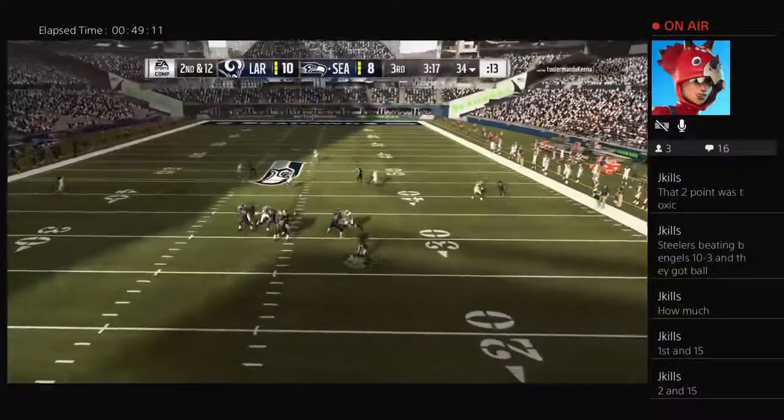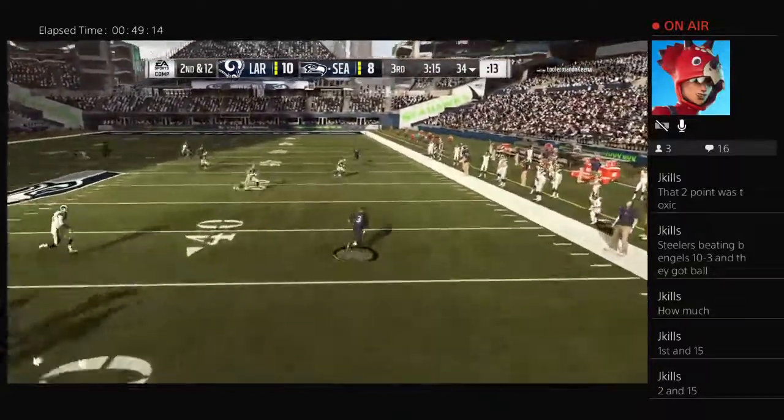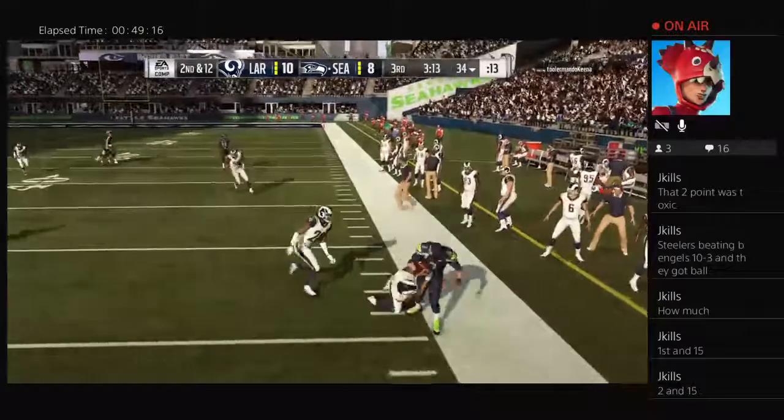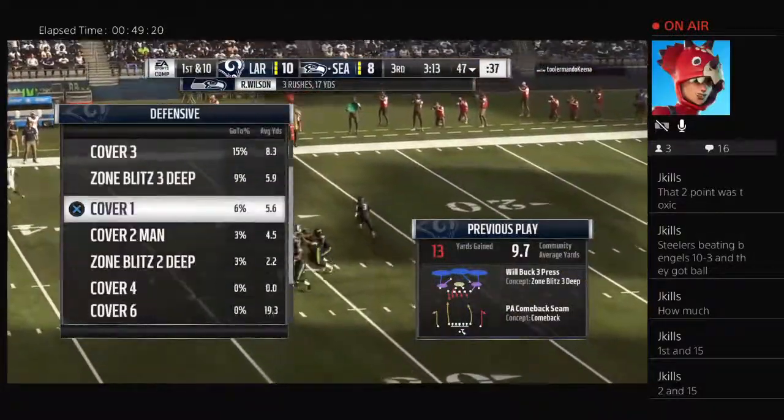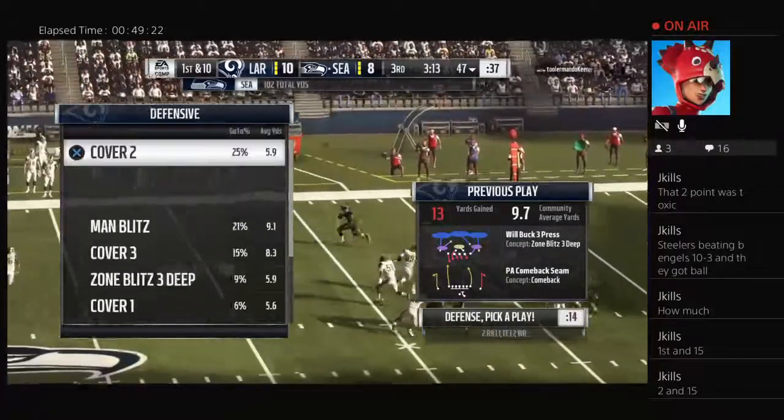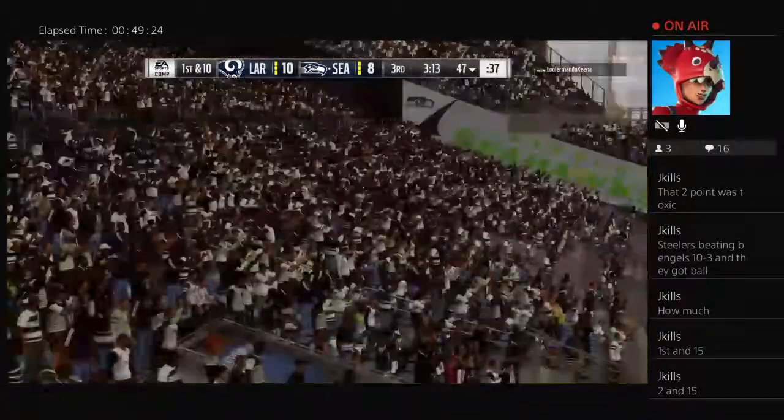Play action. It's Wilson sliding out of the pocket. The rushing numbers for Wilson have been down from earlier in his career, but he's still a threat, showing it there, picking up the first down.